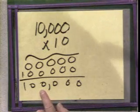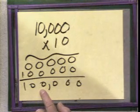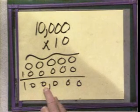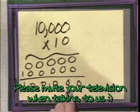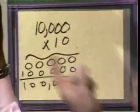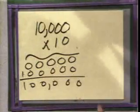Where'd you just put it at? How do you say that number? Repeat after me, Anaya, please. 1. 100. 100 what? 100,000. That's my girl! Yay! I'm tickled to death!